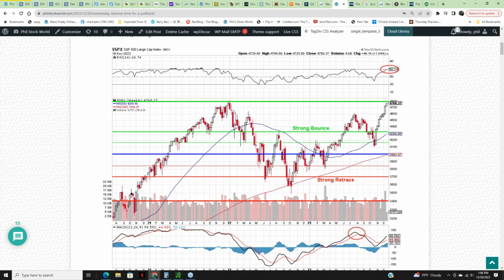And you see what happened here? See how you immediately pulled back to 44? That's what we call the weak bounce zone. And then you want to see if you retrace. This is a weak retracement, not a weak bounce. So that's a weak retracement. That's a weak bounce. That's a strong bounce.